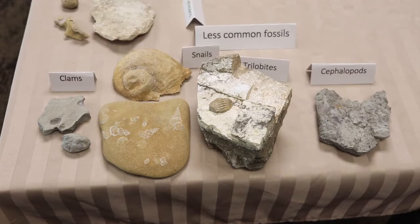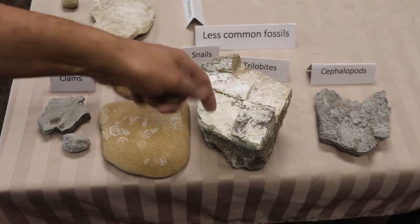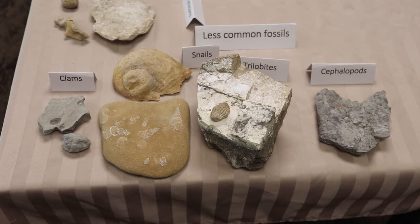The last fossil I want to point out are the trilobites. Here's an example of a partially rolled up trilobite, and here's one of a trilobite tail in chert, and you'll notice the rock is white and the trilobite is very white. Trilobites are arthropods, so they're akin to bugs, spiders, insects, scorpions, horseshoe crabs, things like that. They're extinct, and they shed their skin as they grew. They molted, so typically we only find pieces of them. So these are, again, just examples of some less common fossils.